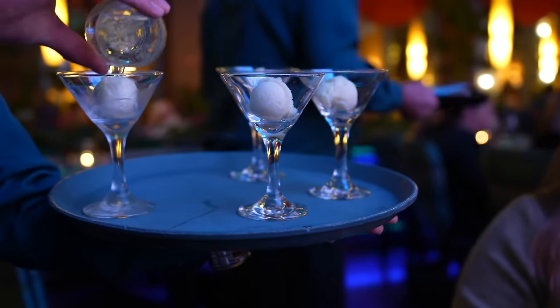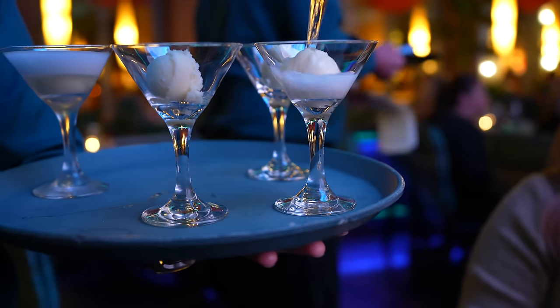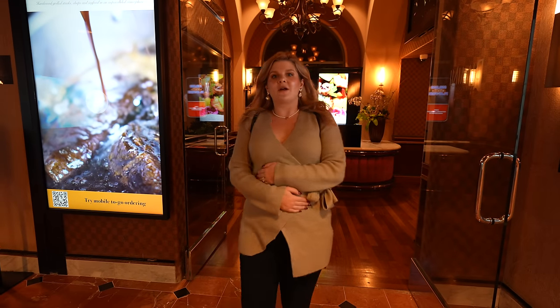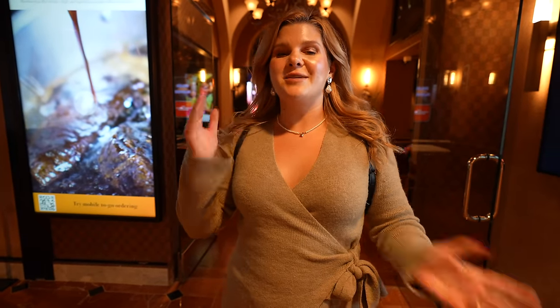I forgot to mention they also gave us this adorable palate cleanser. It was pineapple sorbet with a little bit of Prosecco. That just kind of sweetened the deal. It made the meal really nice and high-end feeling. So everything has been absolutely delicious so far. Oh, we are full. Bimini was really good. I highly recommend it. It is getting to be the evening time.